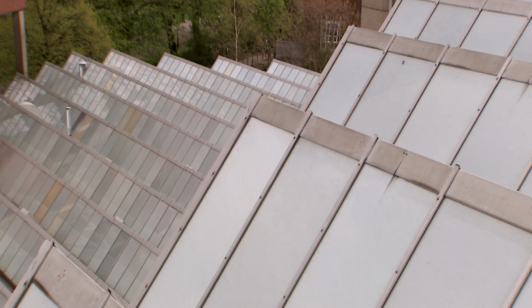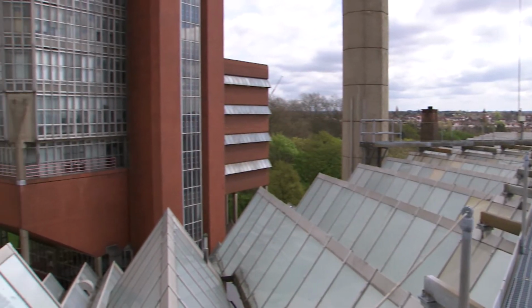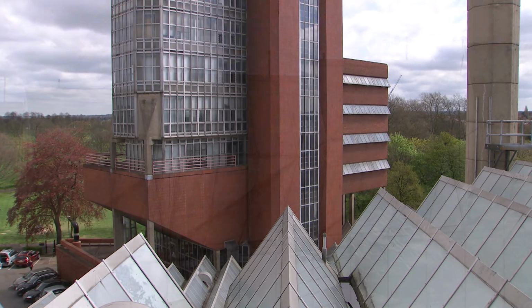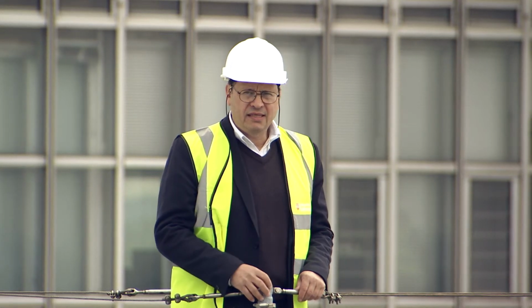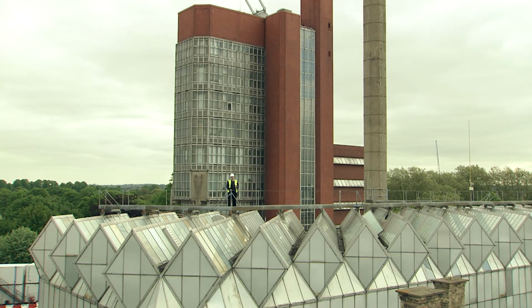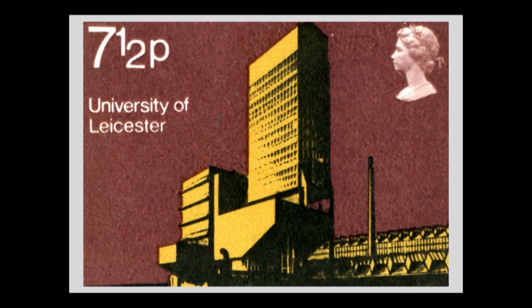So the architects placed the roof lights at 45 degrees to the plan below, creating this awkward geometry between the diagonal and the rectangle. But they turned it to sculptural advantage and they designed these extraordinarily dynamic diamond ends to the roof light. And these became a hallmark of the building, became known all over the world, so much so that they were used on a British postage stamp.